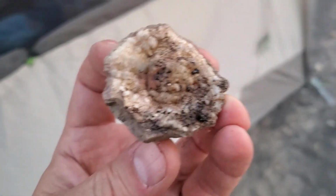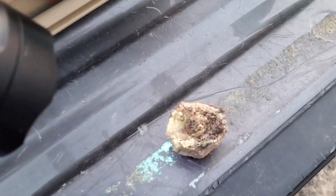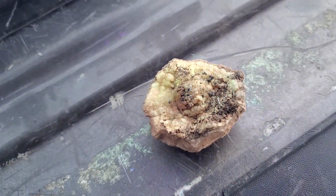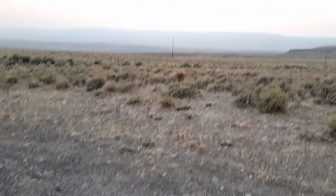Let's see if this one is UV reactive. Yeah. Still pretty light out. Kind of cool. That's the moon over there. Let's just look here, see what we can see. You can see all the little green bits. Yeah, look at that. There we go.